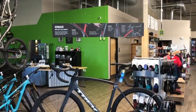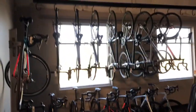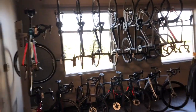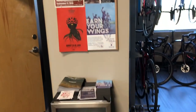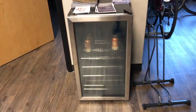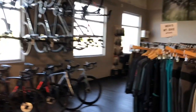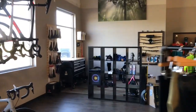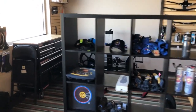So yeah, just you walk in here, got our little, these new Trek Domanis, pretty sweet. Got a little display there. So just kind of walking around the shop. That's kind of our little road bike area, a little area with some flyers and whatnot. Our little beer fridge there. It's looking a little depressing. Yeah, so anyway, coming around, we got our back there in the corner is the little fit area.